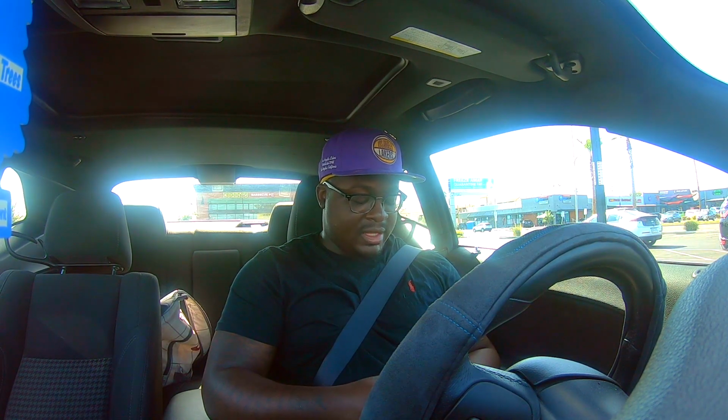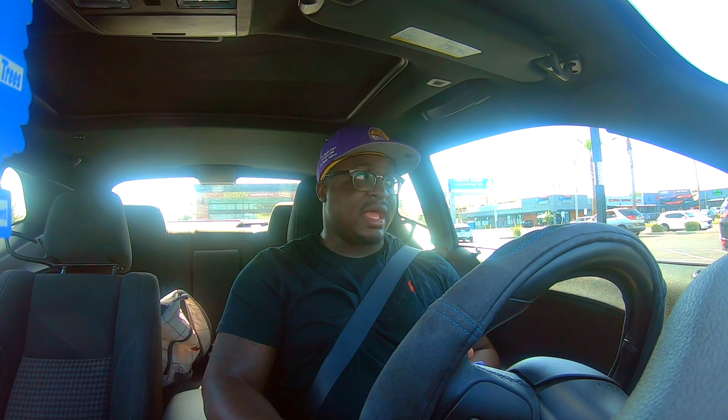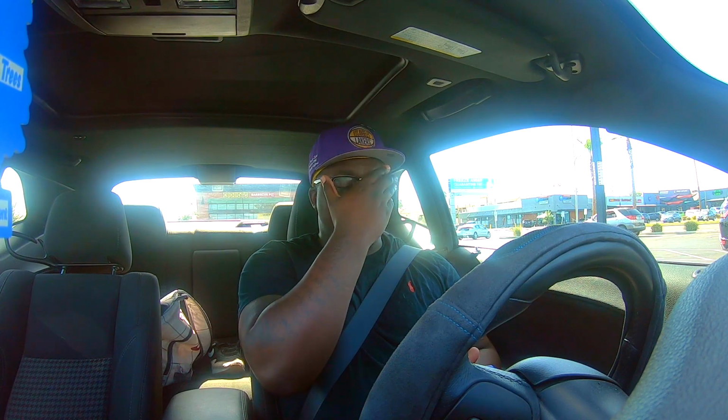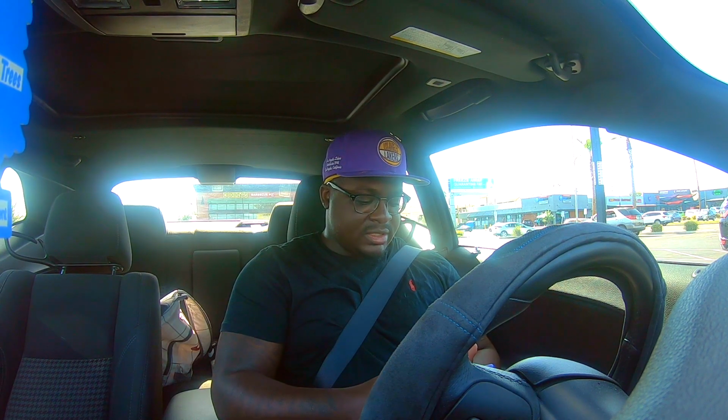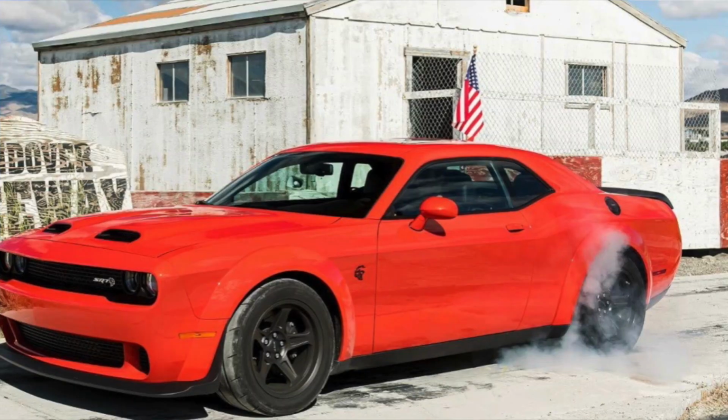Yeah, man, I like this car a lot. If I get lucky enough one day, I'll probably add one like that to my collection if I can't get a Trackhawk myself. So the next car I want to talk about is the new Challenger Superstock.